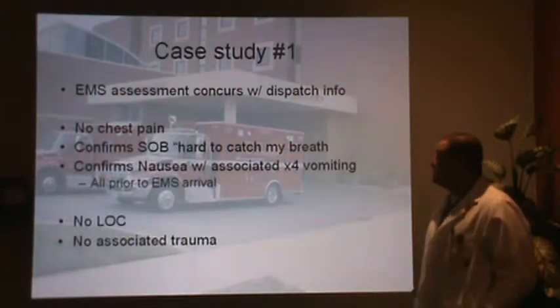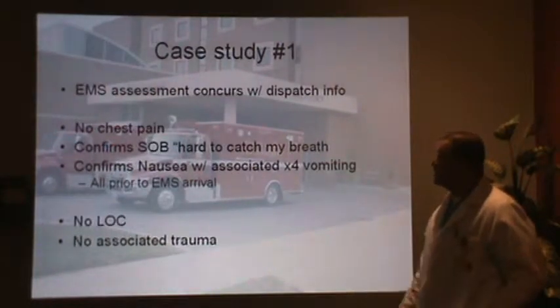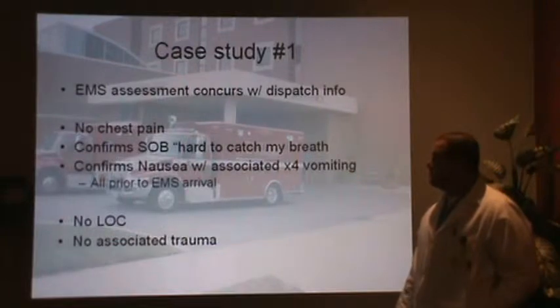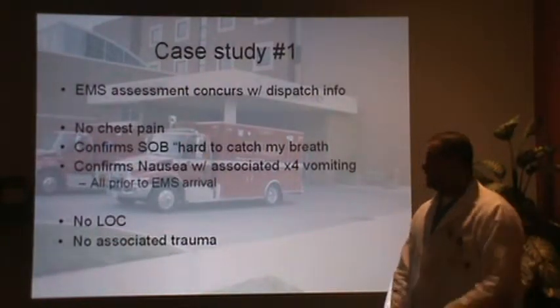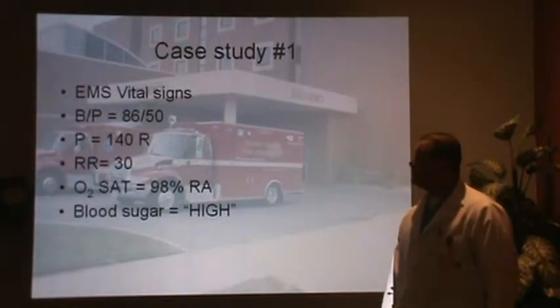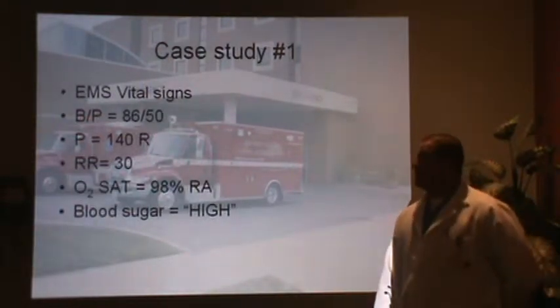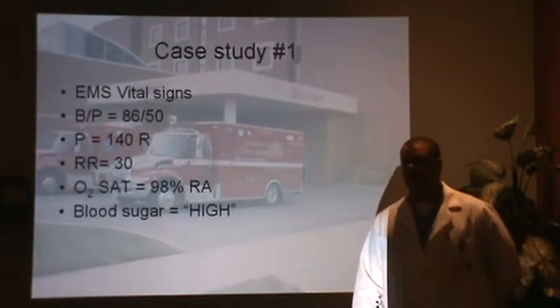On EMS assessment, it actually concurred with the dispatch. No chest pain. It concerned some shortness of breath. It was kind of hard for him to catch his breath. He confirmed some nausea with associated vomiting, all prior to the EMS arrival, and no loss of consciousness or associated trauma on initial workup by EMS on arrival. Vital signs, 86 over 50, heart rate is regular, about 140 beats per minute, respirations are 30, saturations were okay on room air, blood sugar registered at high.